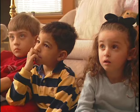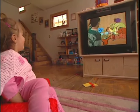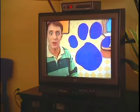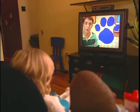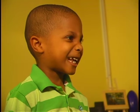This is probably a familiar scene in your home. Your kids watching Blue's Clues and talking back to the TV. But in the early stages of putting the show together, we didn't know then how influential the program would become. We just figured out Blue's Clues.